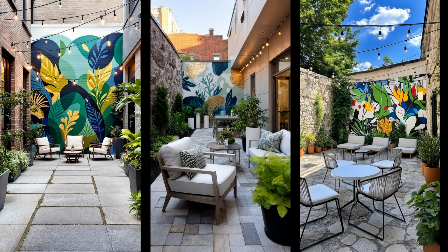However, not every hand can pull off crisp lines or balanced color. If you're unsure, map out your design first or opt for a local muralist. The result? A slice of visual drama that delights every guest.